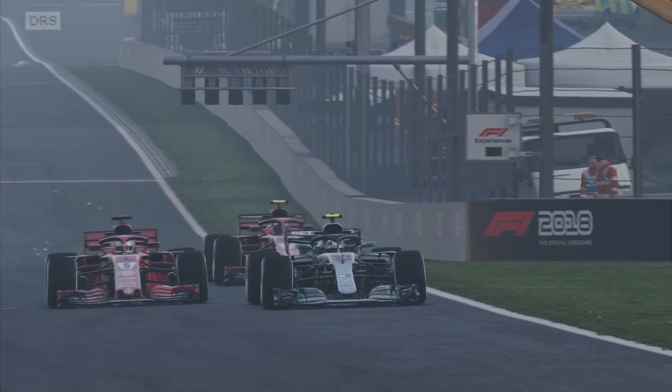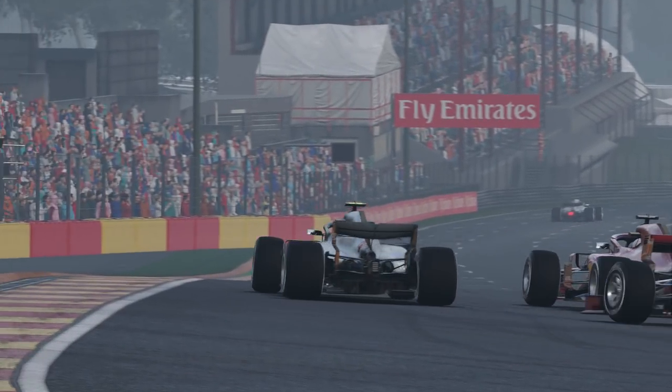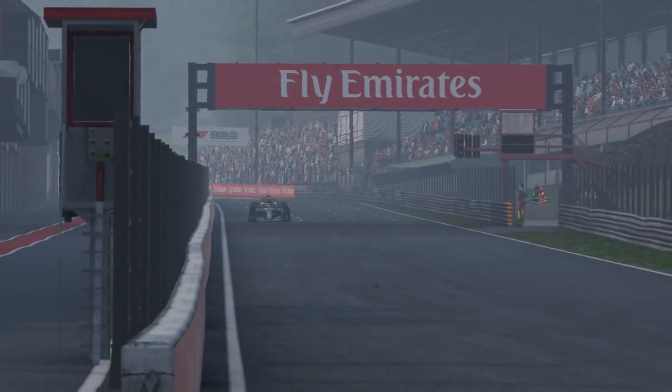And actually, speaking of that, he's now on the outside line, but he locks up into La Source. A little bit of a mistake from Hamilton, and they're still fighting here. This is a great scrap between Hamilton and the two Ferraris. I'm just not involved in this. I'm just keeping my distance up front.